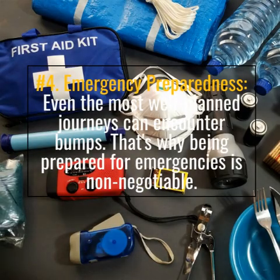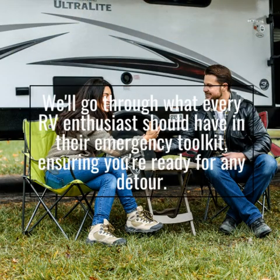Number 4. Emergency preparedness. Even the most well-planned journeys can encounter bumps. That's why being prepared for emergencies is non-negotiable. We'll go through what every RV enthusiast should have in their emergency toolkit, ensuring you're ready for any detour.